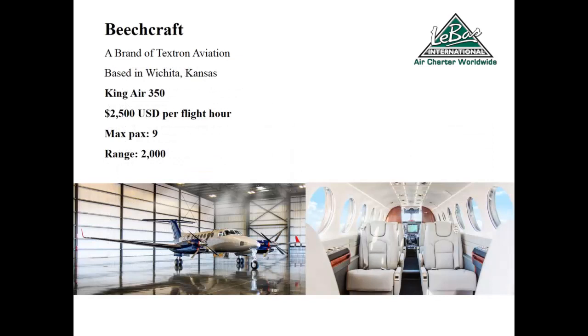And the latest and greatest King Air is the King Air 350, which is Beechcraft produced, which is also a brand of Textron Aviation, and they're based out of Wichita, Kansas. As far as business aircraft, the King Airs, there's several different models. There's a King Air 200 that's very popular, but this is one of the newest versions, which is the King Air 350. It can typically seat up to 9 passengers, charters out about $2,500 per flight hour, and it has a range of about 2,000 miles.